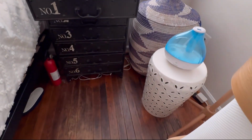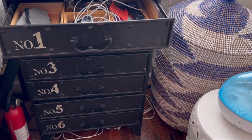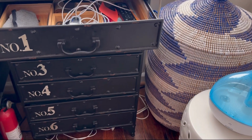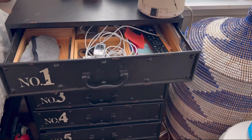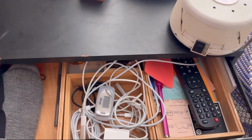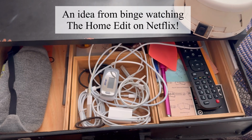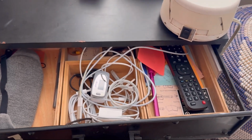Next to the bed, I know I have fire extinguishers all over the house. I'm a little paranoid. But these drawers were from World Market, tons of storage. And then on the inside, I went to the Container Store and got these little dividers that help keep things from becoming a total disaster.